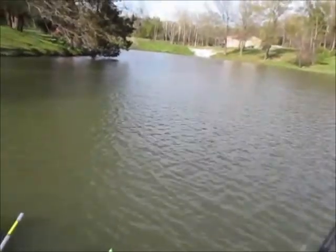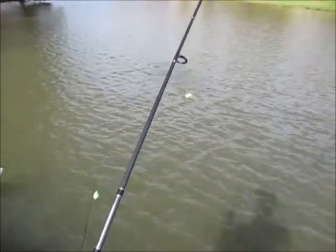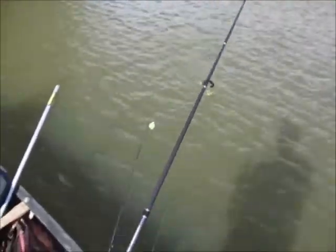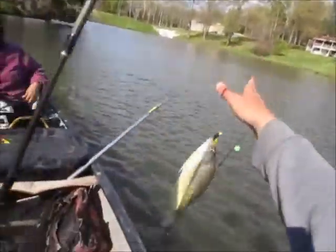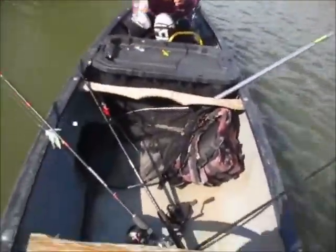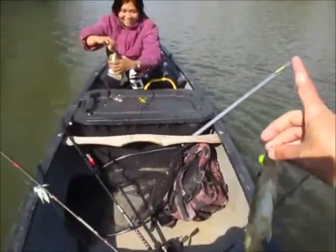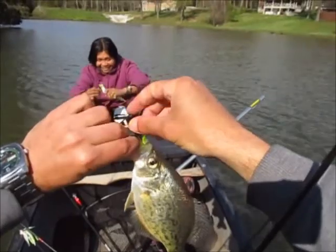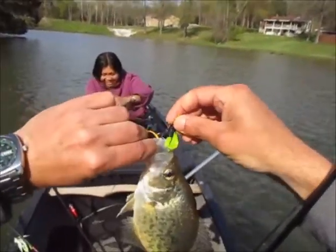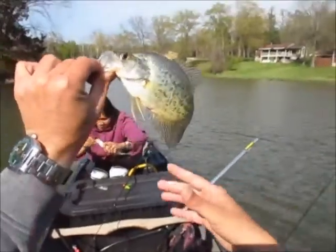I got one too, I can't help you. This one's finally a littler one. Yep. He's the same size, I think. Yeah, twins. They're still 8 or 9 inches. About 8. These are a little smaller because these were closer to the bank. Not bad though, guys. Everyone is nice.